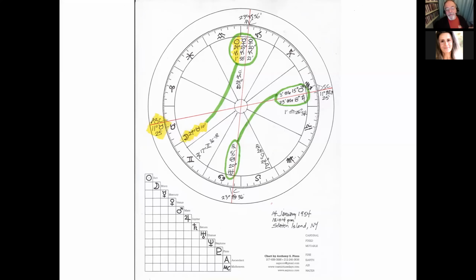And hey, the Moon's in the first house. He may think he's hiding his emotions, but the Moon's on his sleeve. The heart's on his sleeve. It's in the first house. He's only fooling himself. Everybody knows what he's feeling. He thinks he's hiding it because he's a Capricorn and he wants to hide it.